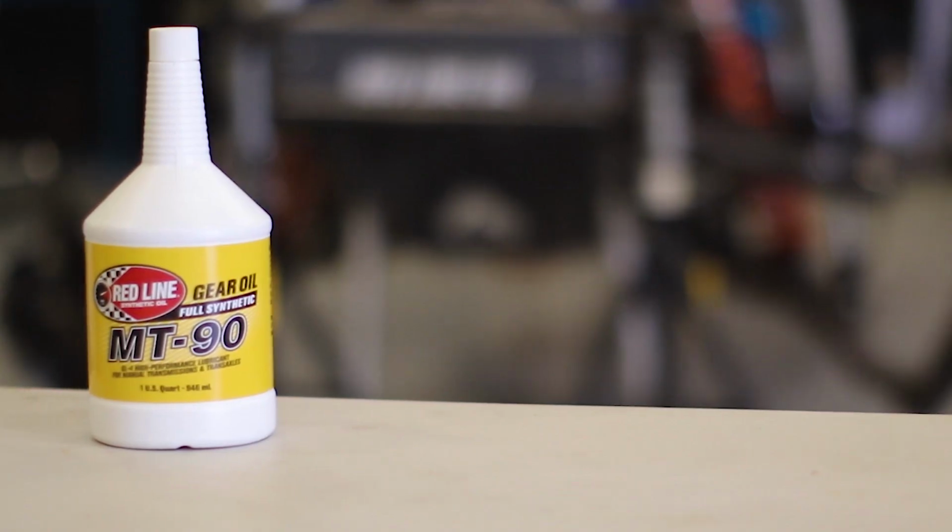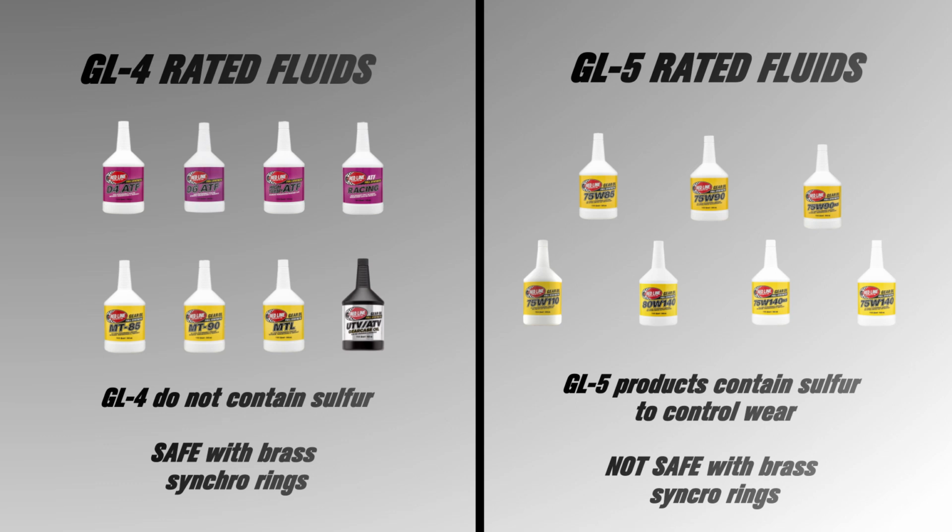We hear of folks worried about compatibility with brass synchro rings, and they're right to be concerned, but not necessarily with Redline products. Our GL-4 products like MT90 don't contain the sulfur that causes corrosion with brass. It's fully compatible. Those GL-5 products, they often use sulfur to control wear, so avoid it in these applications.